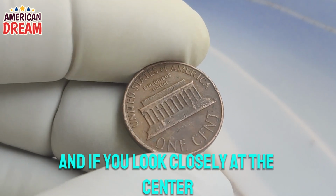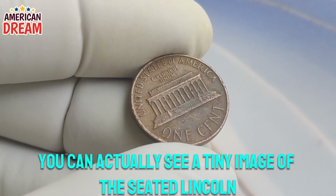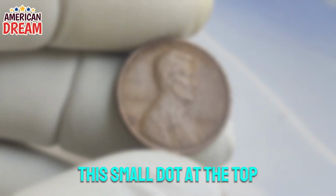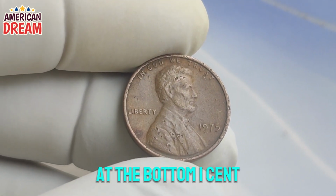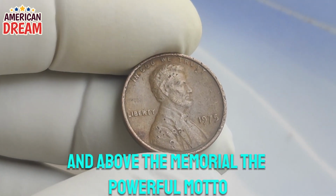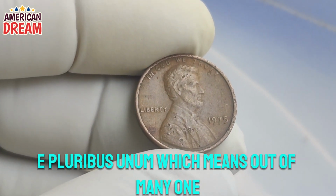On the obverse, or front side, you'll find the famous profile of Abraham Lincoln. The words "In God We Trust" stretch across the top, with "Liberty" to the left, and the date 1975 to the right. There is no mint mark if the coin was minted in Philadelphia. But if it was struck in Denver, you'll see a small D beneath the date.